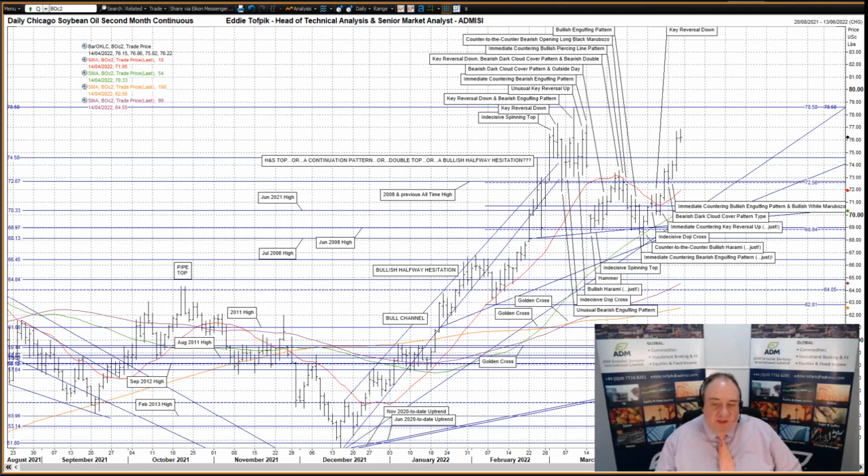Given what has happened since, I'm more inclined to view the action from late February to date as a possible double top in formation, or a head and shoulders continuation pattern, or, what is my current favourite, a bullish halfway hesitation. The double top and halfway hesitation are obviously all in construction. The reason for this is that we still have had, as pointed out last time, the lagging indicator of three golden crosses over February and March, which have influenced this market.